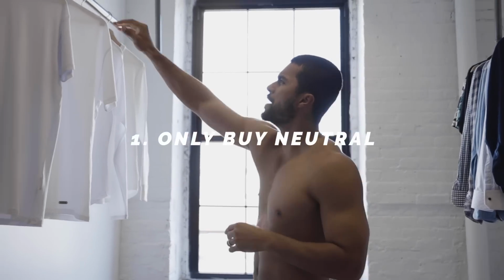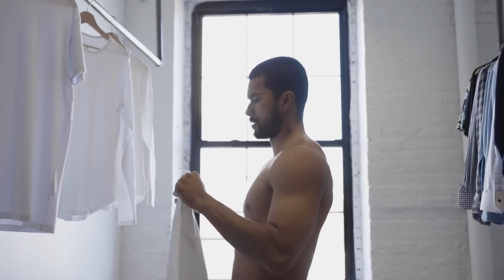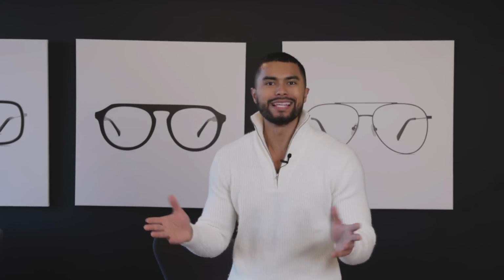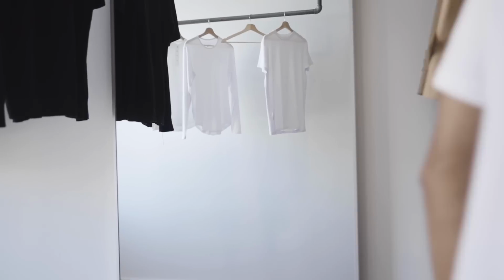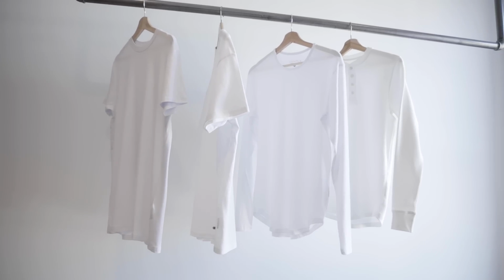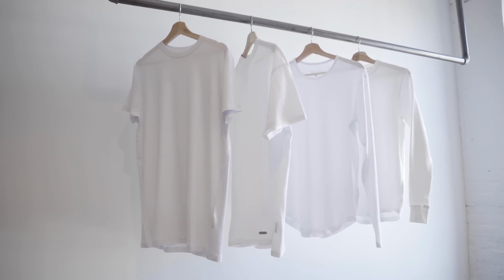1, only buy neutrals. Bro, I can't stress this enough. I love neutral colors. Your whites, your browns, your grays, your blues, your olives. These are the best colors you can buy. Not only do they always look good on almost every skin type, it's easy to mix and match. You go to my wardrobe, it's basically neutrals. You won't find the bright color stuff, the odd color. You won't find none of that stuff, which, yes, it could have its time and place. Yes, it could look good.